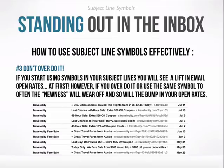And not only that, you have to switch it up. Make sure that they're either shocking or they're relevant to your image. And don't think of it like another from field, right? I know it's from Travelocity. The airplane's not their logo. I don't need them to use that to help me say, oh yeah, that's Travelocity. I trust them. If anything, it just kind of takes up a character they could have used for something else. So make sure when you start using these symbols, I can't think of any reason why you wouldn't get a boost in your open rates, but don't make it your standard operating procedure that every email you send or every other email you send has one, because you'll see your email open rates drop right back to where they were.